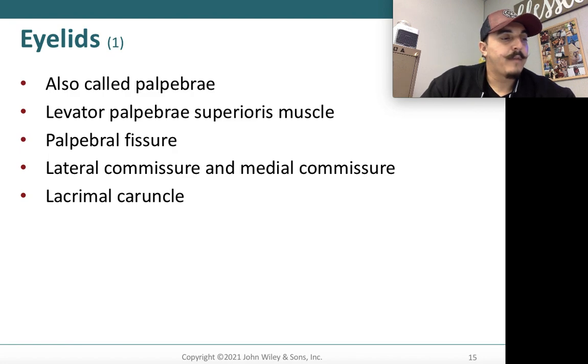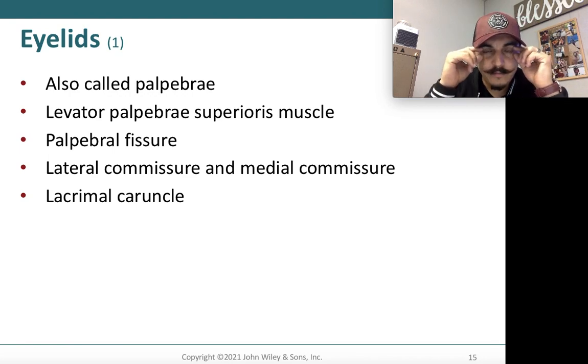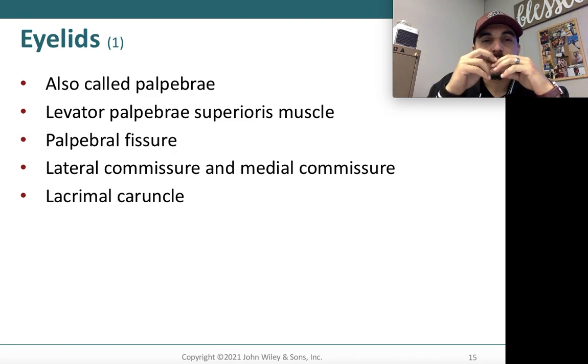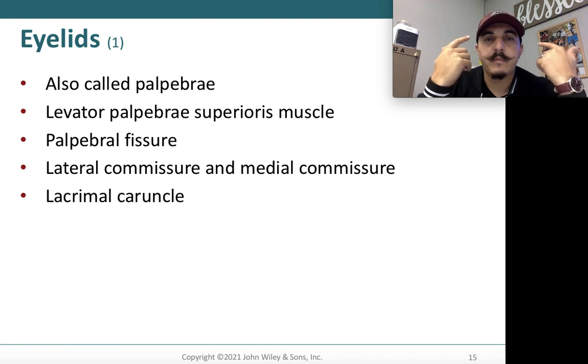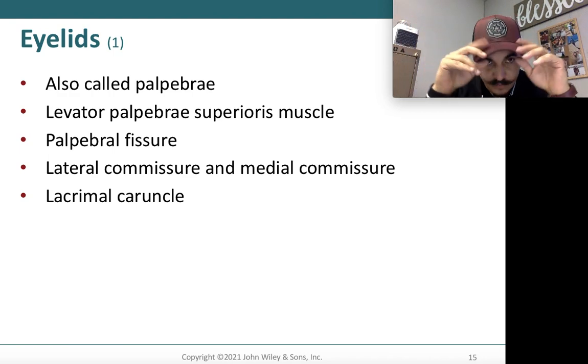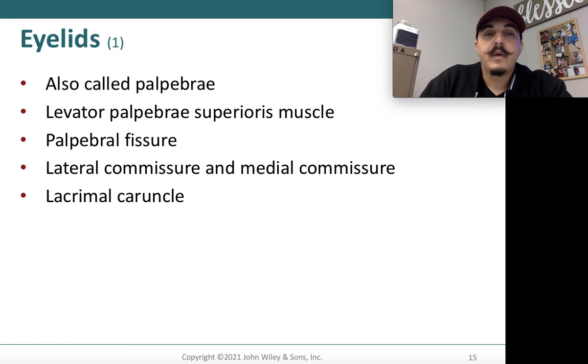So we got smell, we got taste, and now let's get into vision. Okay. Vision, seeing something. So in vision, we have our eyelids, our palpebrae, levator palpebrae superioris muscle, right? Levator is going to lift it up. Palpebral fissure, lateral commissure, medial commissure, and our lacrimal caruncle. So those are the structures around the eyelids.